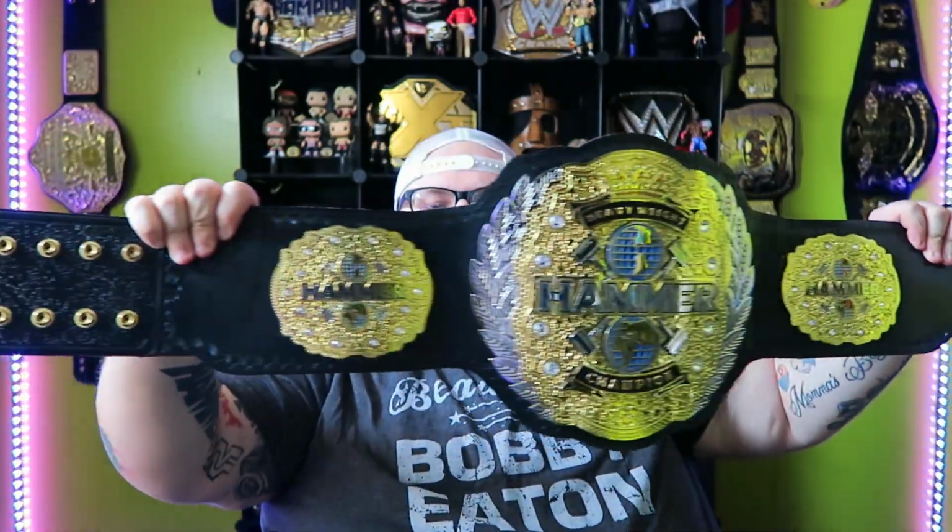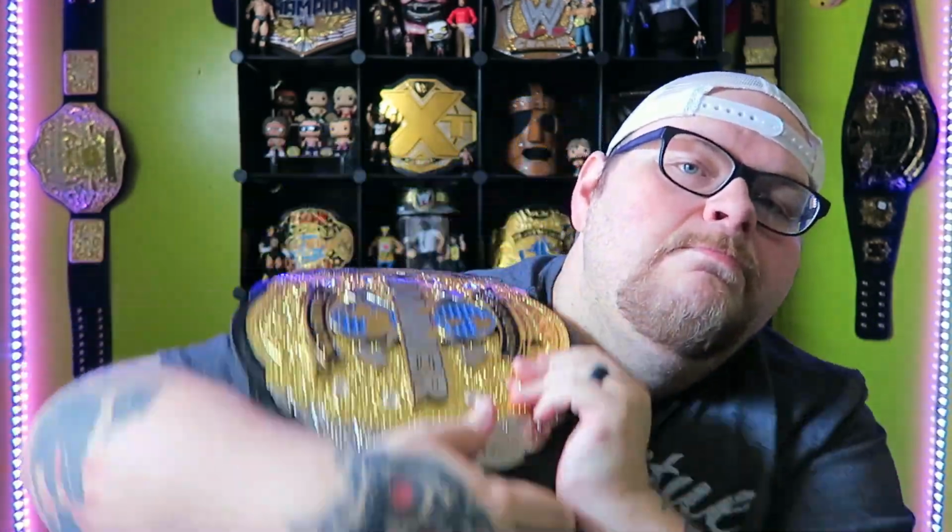Looks good. The belt itself was made by SA Belts on Facebook. SA Belts made this belt for me in about 2 months. I will leave their Facebook and Instagram pages below if you're looking to get a belt for yourself, but they did make this belt for me. I think it looks awesome.